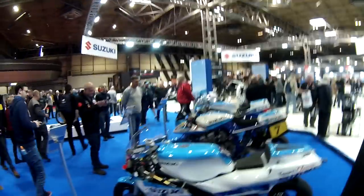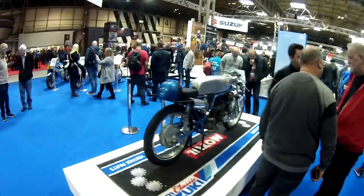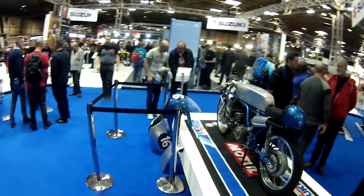I love the bikes back there. I've had a couple of Suzukis in my time. Love that one. Look at these older bikes here. Absolutely fantastic. Great heritage, great racing heritage. Great styles of bike, different styles of bikes that they've had over the years as well. Beauty. The old racing bikes.